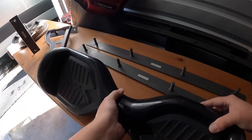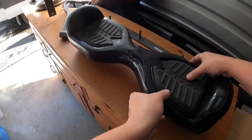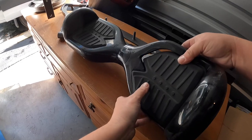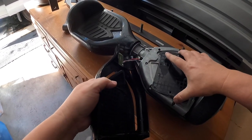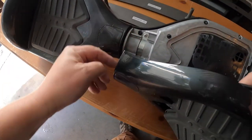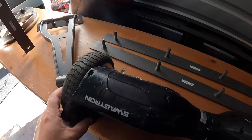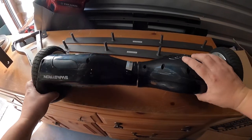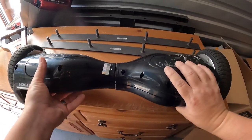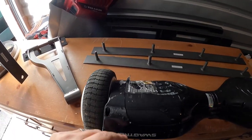So there's another hoverboard, but this one's a little messed up, I think. Looks like these are snapped off right there. So this one's Swagtron. I think this is more of a mainstream brand. I bet you we can order a replacement plate for that. I don't know if it's gonna be worth it. Someone might just wanna glue it on or something.